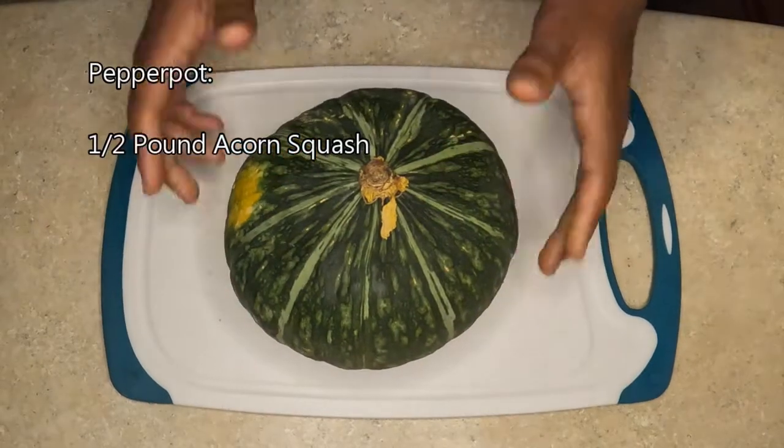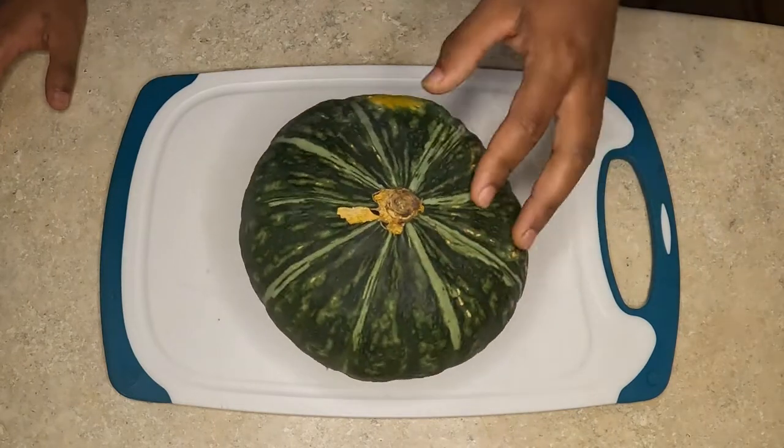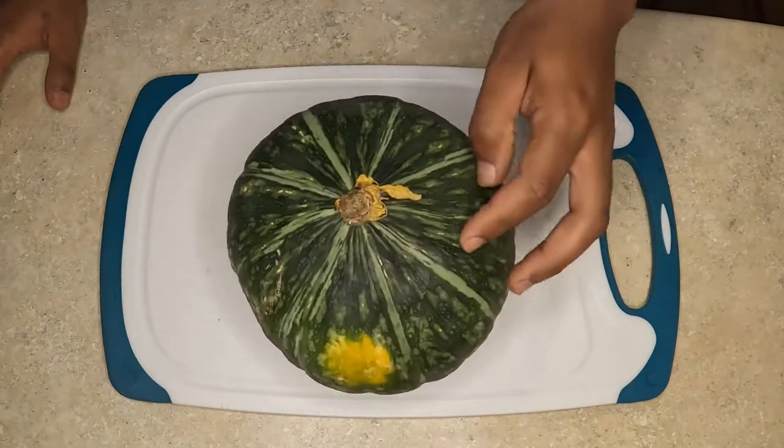One squash that we'll be using only half a pound of. And this is like 3 pounds.